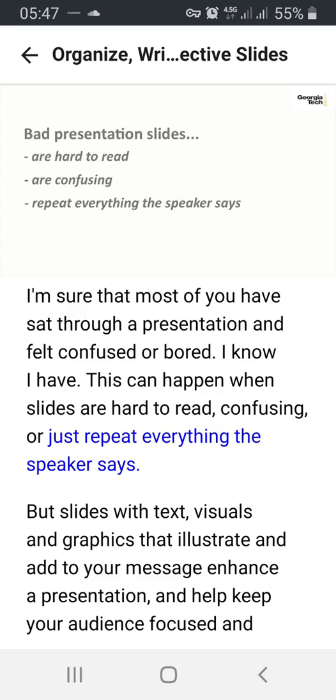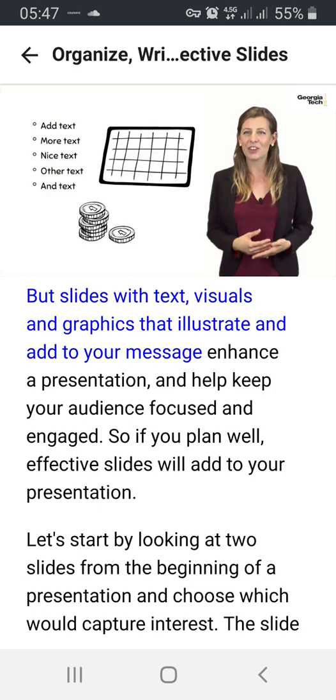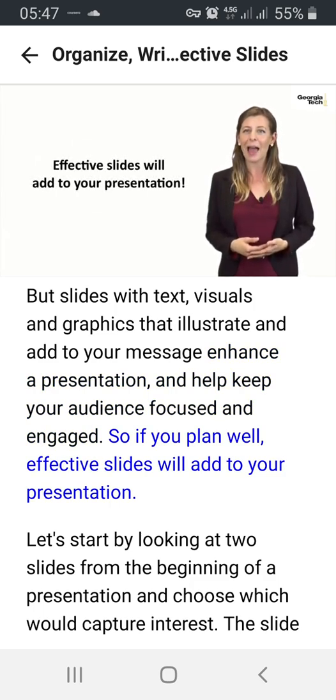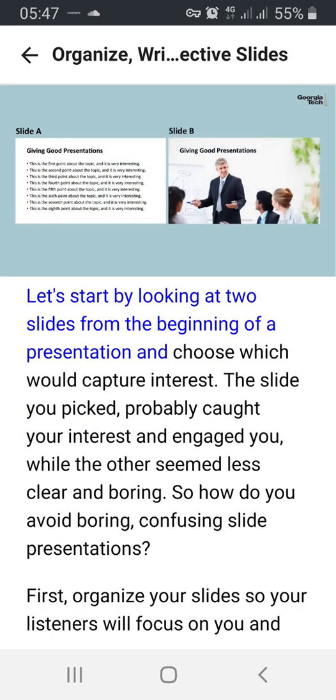But slides with text, visuals, and graphics that illustrate and add to your message enhance a presentation and help keep your audience focused and engaged. So, if you plan well, effective slides will add to your presentation. Let's start by looking at 2 slides from the beginning of a presentation and choose which would catch your interest.